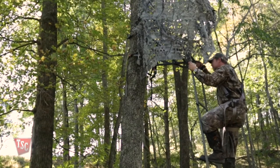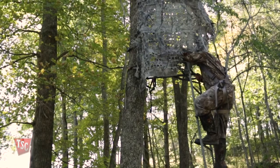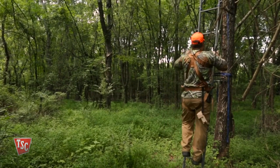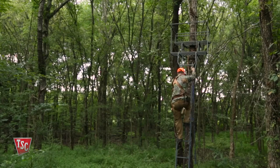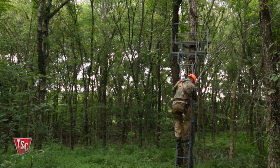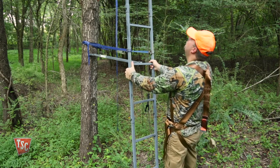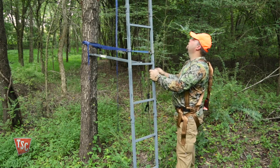A ladder stand is a popular choice for hunters who are planning to hunt in the same spot for an extended period of time. Ladder stands typically include a ladder, platform, and seat in one package and are normally 12 to 20 feet tall. Ladder stands are easier to climb into than lock-on or climbing stands, and once in place, allow the hunter to climb up and down quietly. Ladder stands don't typically damage the tree because they are attached using straps instead of screws.